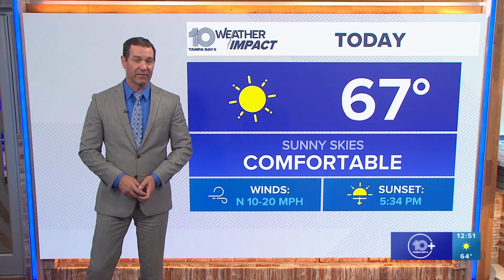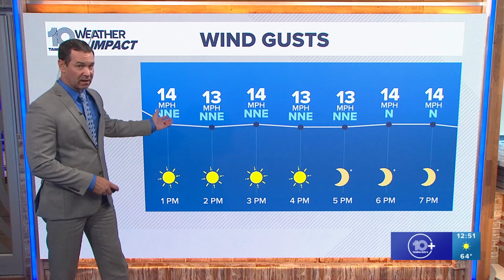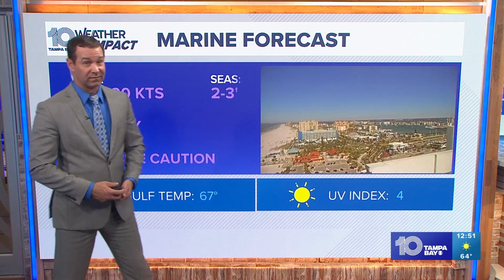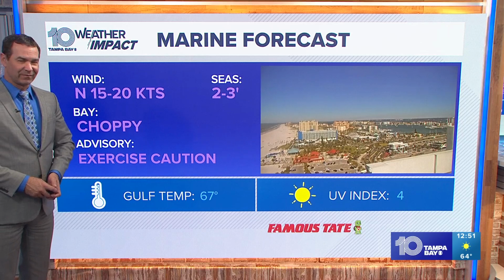So today, 67, comfortable, sunny skies, winds out of the north about 10 to 20, as we'll see a lot of teens out there for your winds. Now, once the sun goes down, of course, we're going to be cooling off really quickly. For the marine forecast, winds out of the north, about 15 to 20 knots.